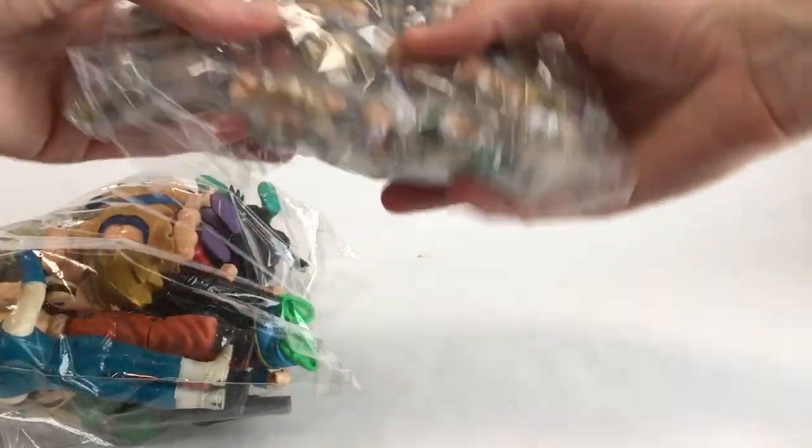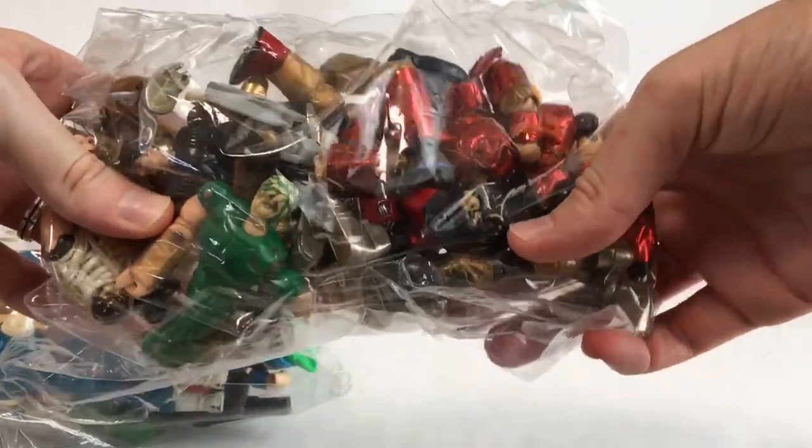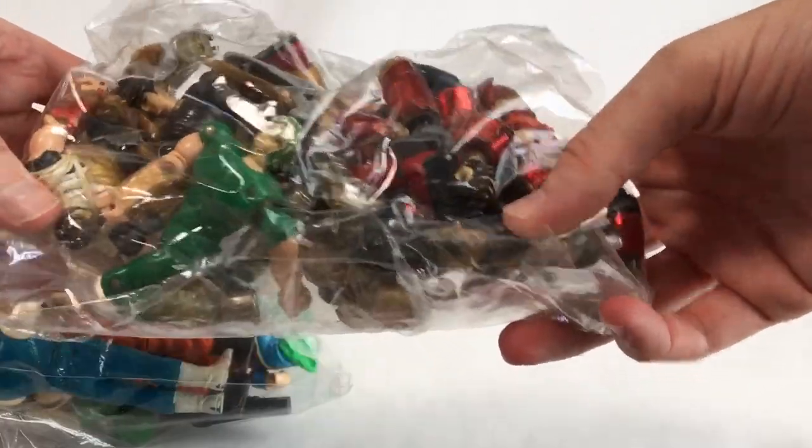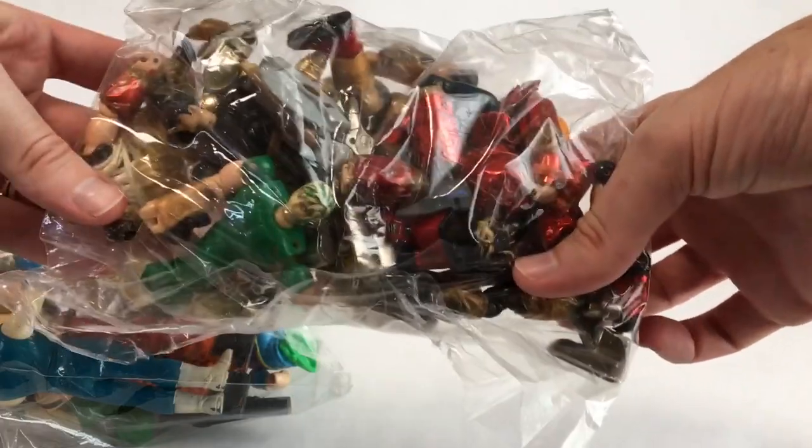And then this sorry excuse for a bag of Saint Seiya figures. There is something going on with these, but I guess we'll have to look closer after we open it up. Maybe let's save that one for last.